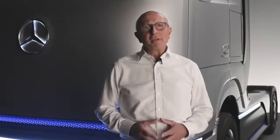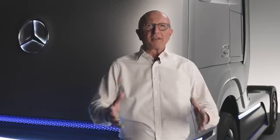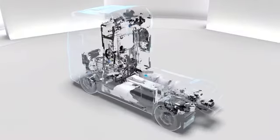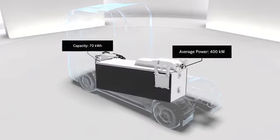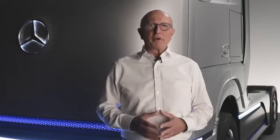Just like in today's heavy-duty transport, efficiency and durability are of key importance. We meet these requirements by the perfect symbiosis with the second crucial component for the GenH2's operating strategy, the high-voltage battery. The battery is located between the two stainless steel liquid hydrogen tanks. The battery is also particularly powerful with a capacity of around 70 kilowatt hours and an average output of 400 kilowatt. It supports the dynamic drive operation of the truck, which requires a lot of power, such as driving fully loaded uphill. This enables the fuel cell to operate constantly without major fluctuations in output.